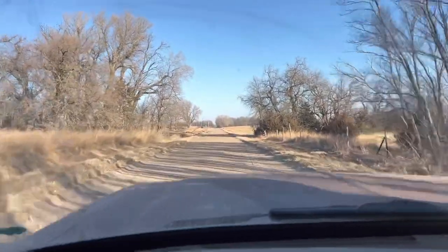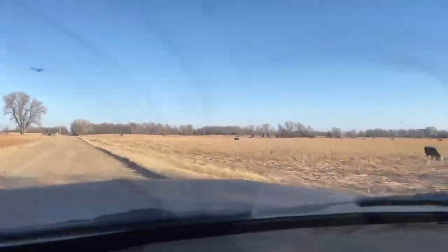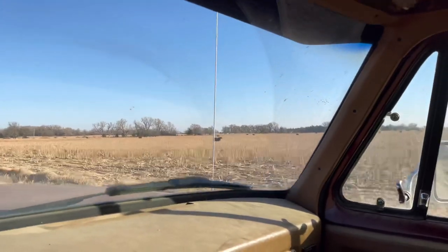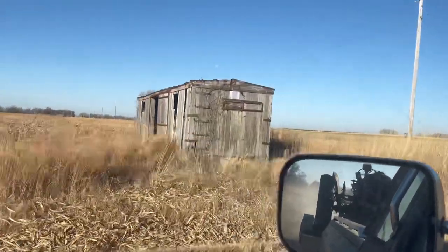Got a tree branch hanging across the road, but I can't stop because I'll get stuck. So, hoping it doesn't tear nothing up. I missed it. Cows are all checking me out, saying, what's this fool doing? There's an old boxcar. Old wooden boxcar, that's pretty cool. Don't see that very often.